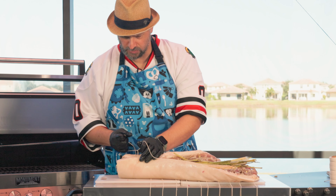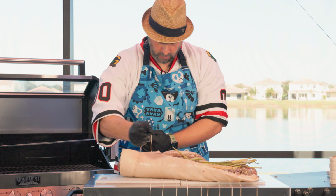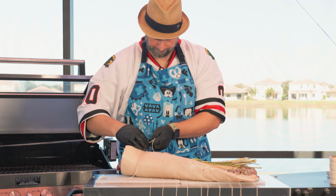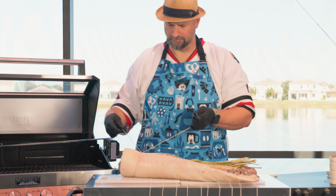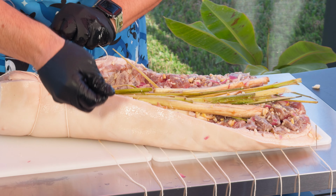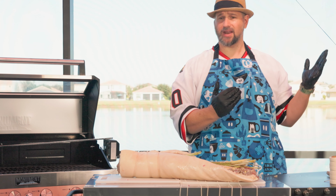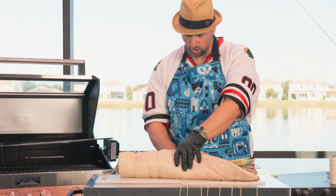I believe there is a specific kind of knot that you should use to do this. I don't know that knot. So I just tie a knot. Like a regular knot. That's what I tie. So I tie it tight, I turn it, I go like that. And we're just gonna do that till we get to the end. And we will have a massive pork log.